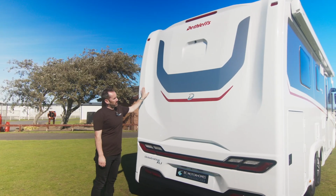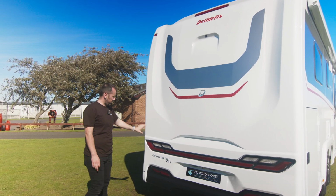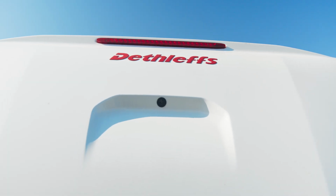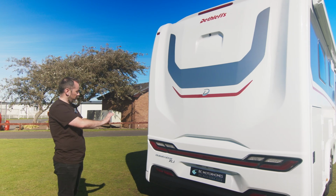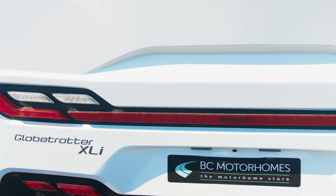Here we are at the back panel. It's beautiful design, nice shape at the back. Automotive style LED lights across the back. 2 reversing cameras, one at the top and one down here. And it's got the same new rear back end that is out through trending above the whole Dethleffs range now.